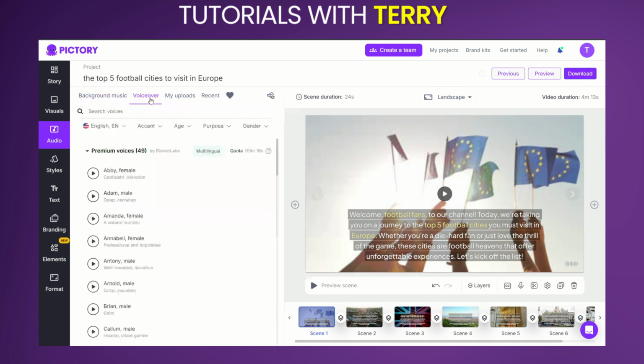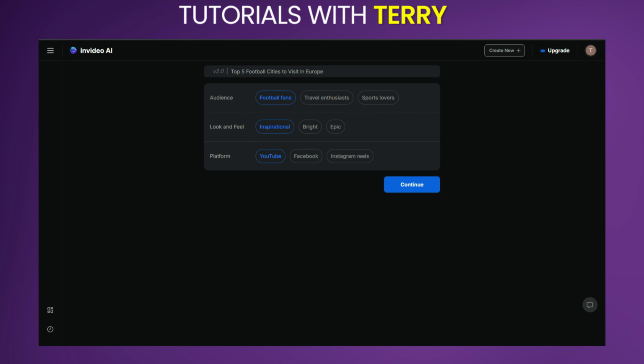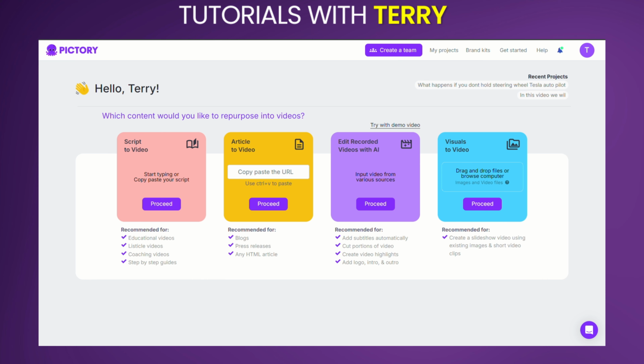Speed. InVideo wins on speed, no doubt. You can bang out a video in 20 minutes. Pictory, more like 1 to 2 hours, but that's because you're getting into the nitty-gritty details. Hope this helps you cut through the noise and pick the right tool for your videos.